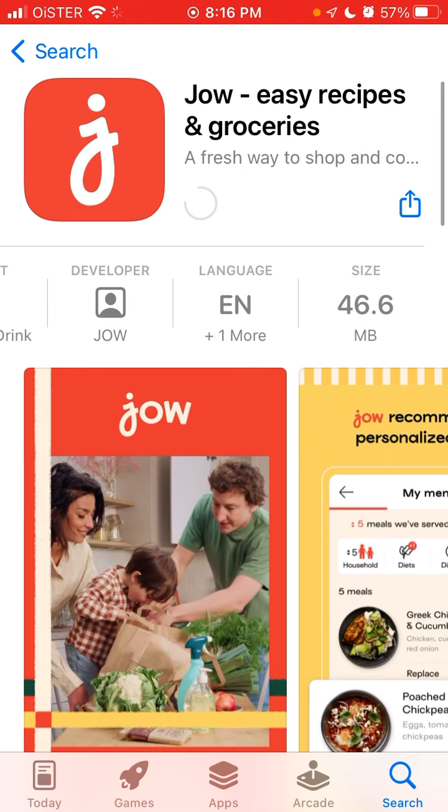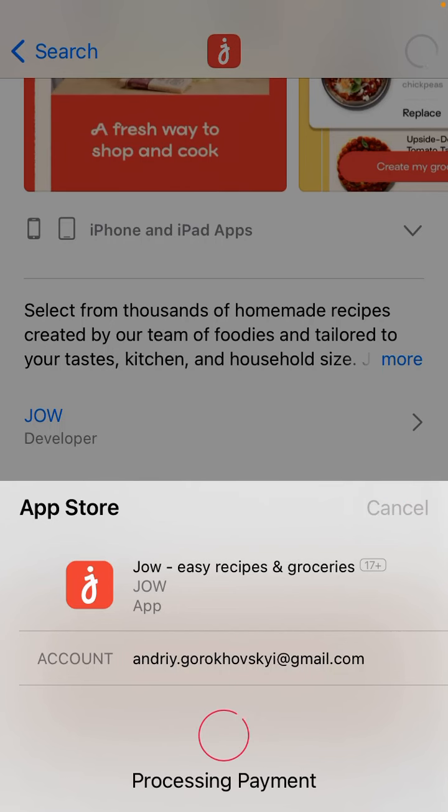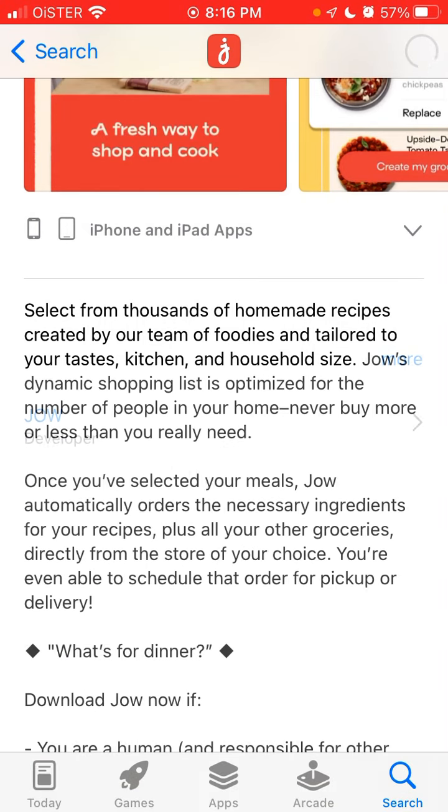Select from thousands of homemade recipes created by our team of foodies and tailored to your taste, kitchen, and household size. Joe's dynamic shopping list is optimized for the number of people in your home. Never buy more or less than you really need. Once you have selected your meals, Joe automatically orders the necessary ingredients for your recipes, plus all your other categories.